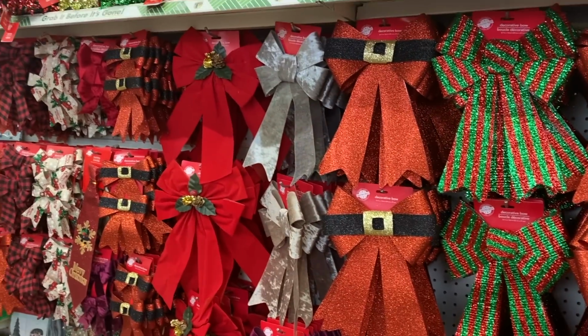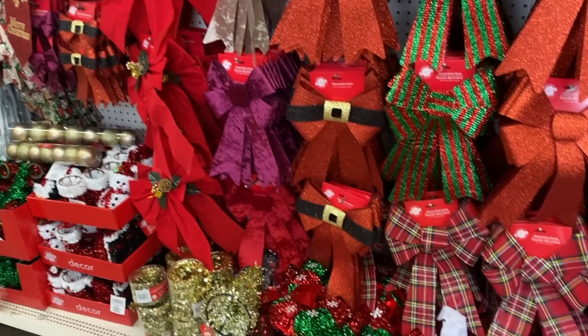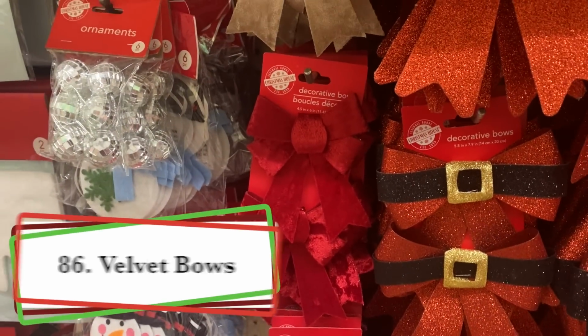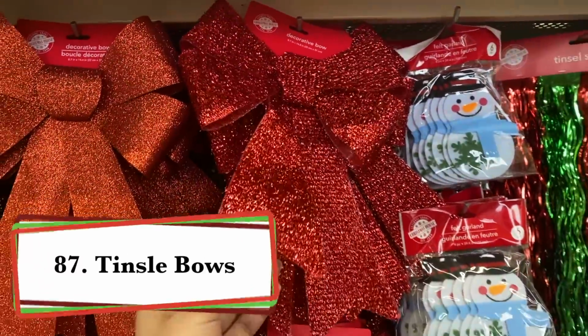Dollar Tree has a big selection of bows. However, if I'm going to tell you my favorite bows, it's going to be the velvet suede looking bows. And then this year, this is the first time I've seen them, tinsel bows. I actually have one right there on that gingerbread man. If you want to know how I did that, it's not Dollar Tree. Check out my Instagram account.